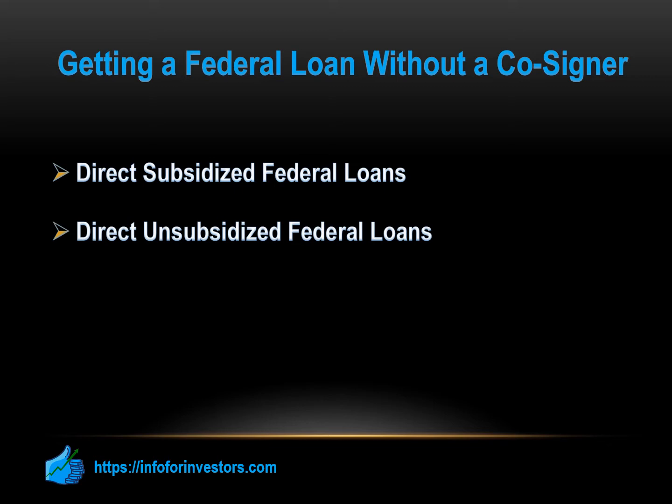2. Direct unsubsidized federal loans. The other option is an unsubsidized loan, which is offered also to graduate and professional students. If you have financial need, you can get subsidized, but this loan doesn't care about finances. Just about everyone enrolled half-time can get an unsubsidized loan. You will be responsible for paying interest on this type of loan, and the amount is fixed at 5.05%. Payments are deferred until you graduate, which is more convenient, but you'll still have to pay for it at that time.